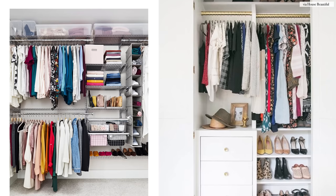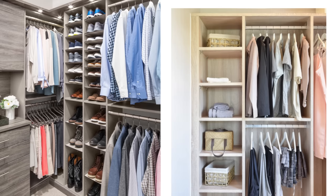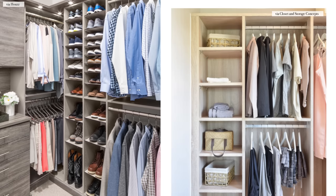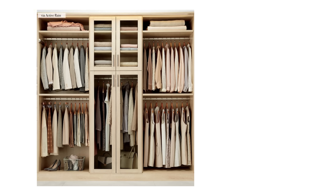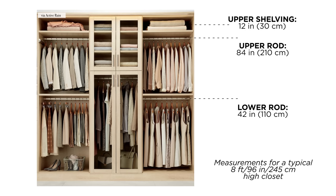Let's talk about the hanging rods, the shelving, and all of the key measurements that you have to look out for. In a typical 8-foot-high reach-in closet or a really small walk-in, you're dealing with about 96 inches of vertical space. Now, how you break that up is entirely up to you. You might have a 4-foot-wide closet, you might be working with a 6-foot-wide, you might even have a small L shape. To maximize vertical space for tops and pants, you might want a double hanging rod. Ideally, the uppermost rod should be hung at 84 inches high and the lower rod at 42 inches. So you're splitting a difference between 7 feet and you have 12 inches left over for upper shelving.